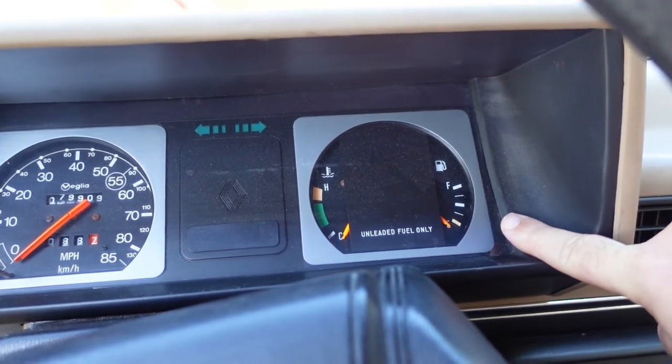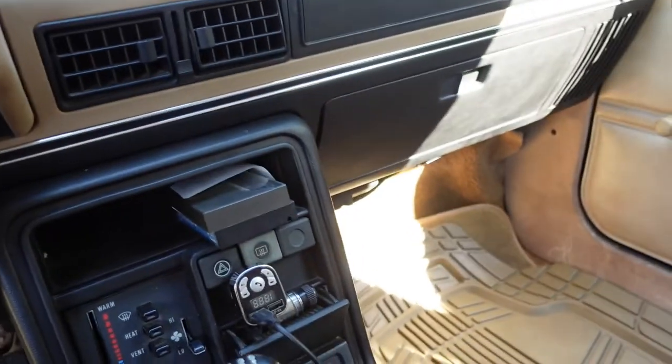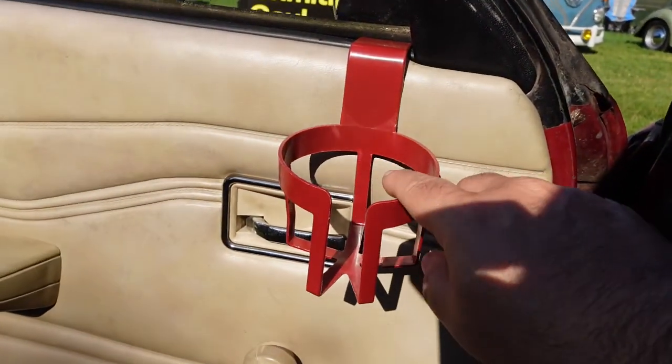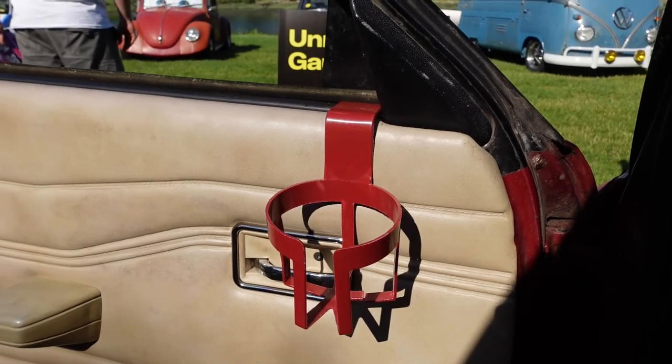And look, that's all you got. You got the fuel gauge here, and the temperature gauge there. That's all that matters. Original radio, cup holders. These are cup holders, folks. This is what we used to buy when we were younger and put on, as opposed to having cup holders installed in the car.